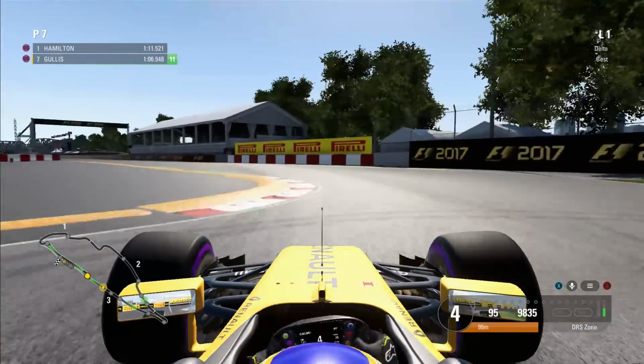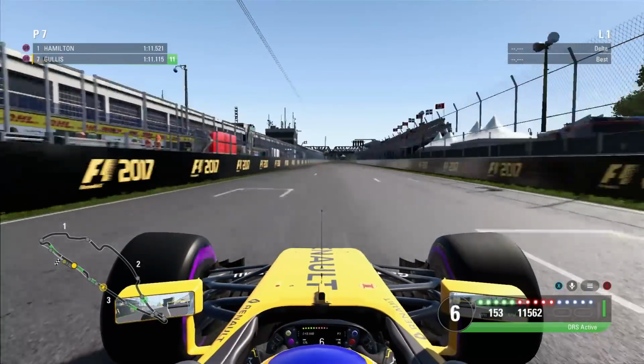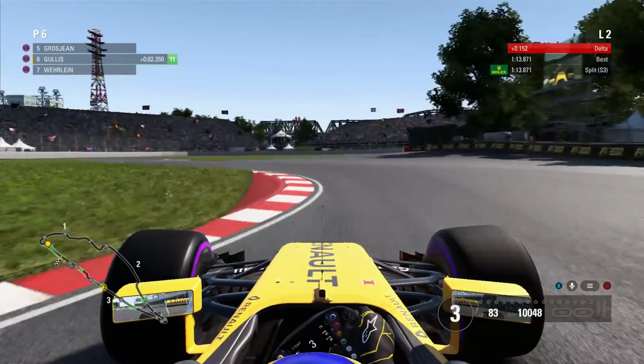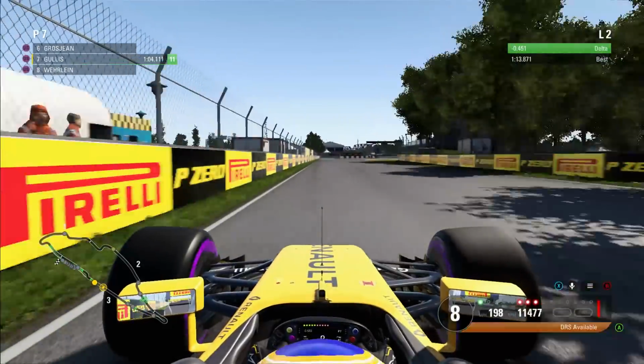Down now towards the final chicane, taking it nice and smoothly through the corner, not exactly pushing too much at the start of this qualifying session, because we don't want to bin the car and put it into the wall. But unfortunately, the lap time wasn't really quick enough there. P6 at the moment, only quicker than Pascal Wehrlein.